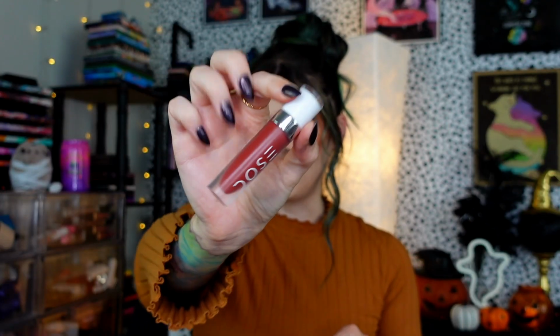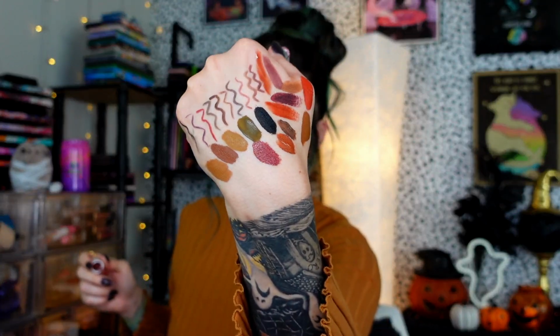I have 2 from Dose of Colors. Both don't have the label anymore, but I'm fairly certain this one is brick. Just like a yummy bricky red. I don't wear a ton of red in the fall. I don't know why, it's still really pretty and I enjoy it, but I only wear it a little bit and this is one of the ones that I really enjoy.